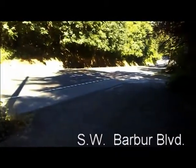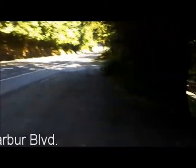Okay, and off we go. This little path here leads down to the beach. It's kind of cool. So that's the entrance to the path, and this is the main road that goes by the river. So, onwards and downwards.